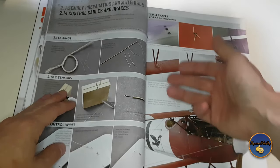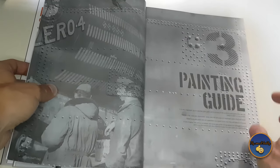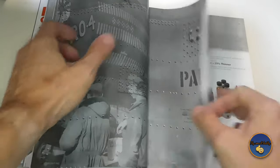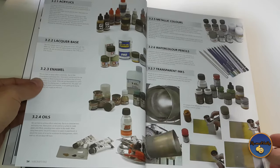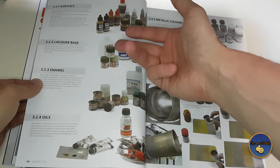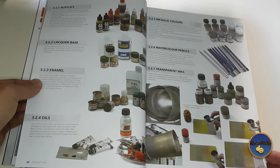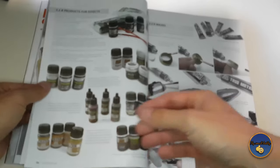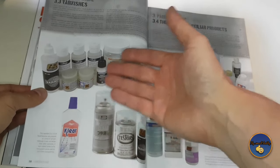This is the most fascinating one. This is the rigging, how you do rigging for biplanes. And this, of course, chapter 3 painting guide, this is a really good one. If you ever stumble across stubborn paint and stuff is not working for you, this is like the Bible. It tells you exactly what to do, how to do it, and gives you some background information so that you will never have a problem with paints again.